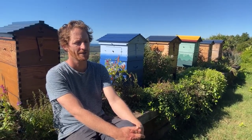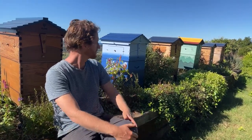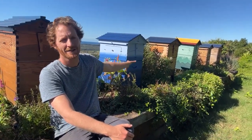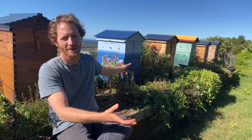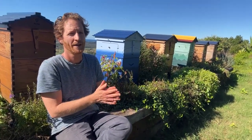And their Flow Hive boxes on top, as I understand. If you want to get more activity on your Flow frames, then I would take the other box off and just reduce to this configuration, let them get started on the Flow frames, and then put the other one back on. But of course, you've possibly got brood in there, or maybe you've got all honey.